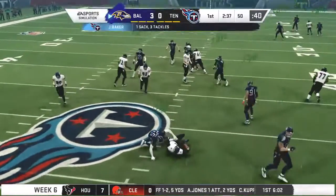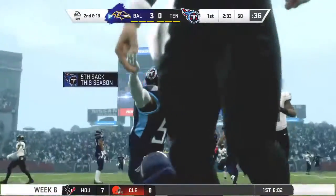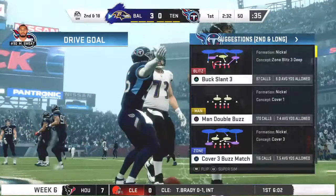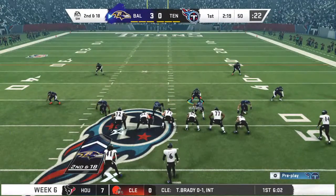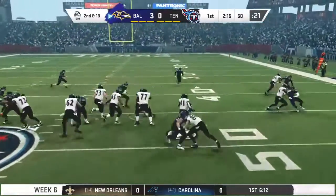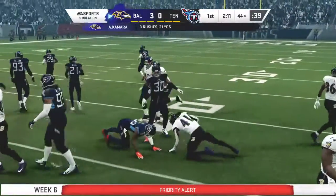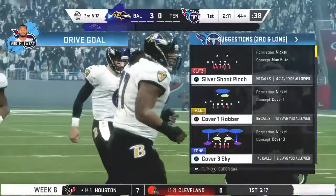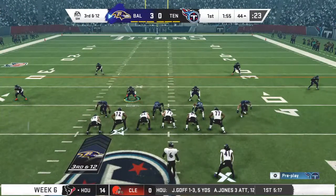Nowhere to escape, and he goes down. Jerome Baker able to record his 5th sack of the season. 2 sacks last week, another one right here. He's been unblockable lately, and I think that goes all the way back to not just his offseason, but the film study he's been doing during the week, because I think he's found matchups that he likes, and he's capitalizing. And a few times he's even defeated double teams. He doesn't care at this point.